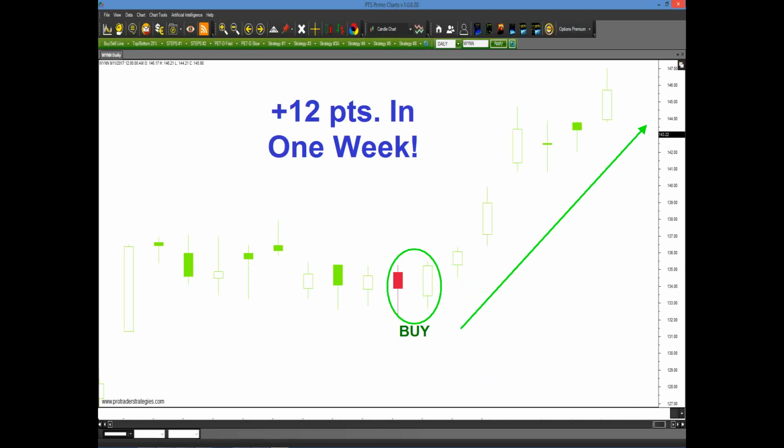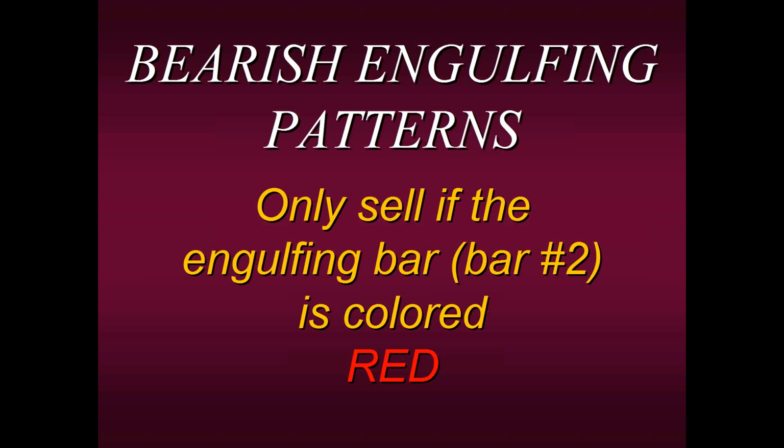So even though we now know how to trade these runaway markets, when you don't have a runaway market, when you have a sideways market, the PET D can really help you confirm whether that engulfing pattern or any candlestick pattern should be taken. Now the same thing happens with bearish engulfing patterns.